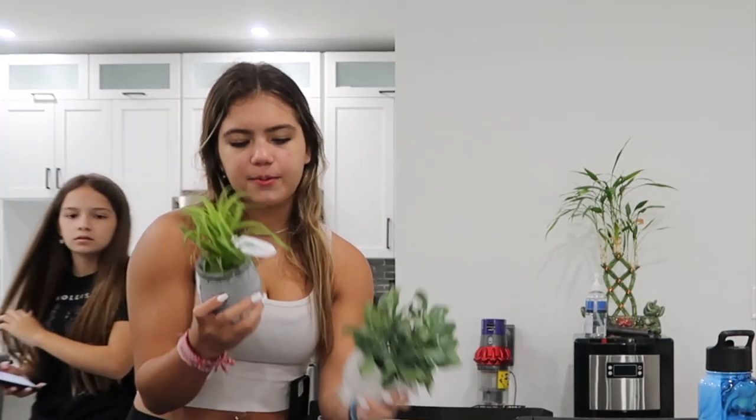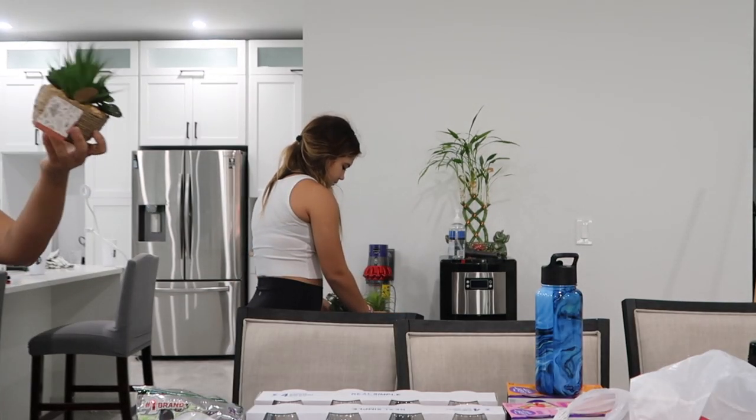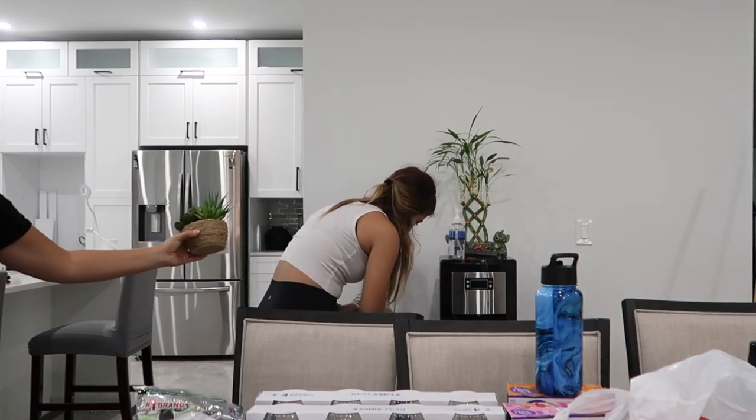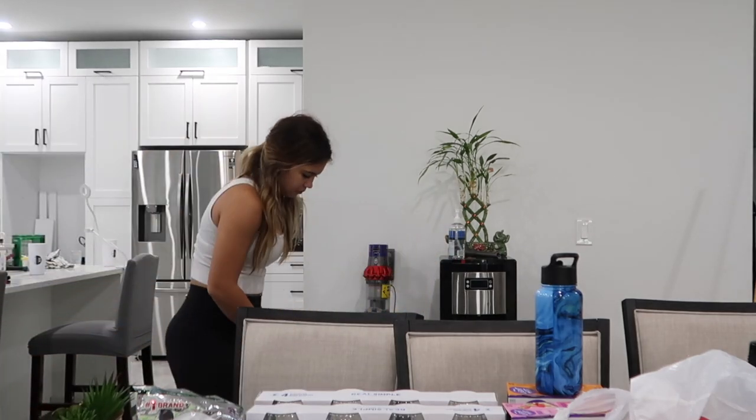Alyssa, where are you gonna put all of these plants? In my room. So I just got a bunch of little ones. Super cute. Oh, look, this one. This one was $7.99. Here. Alyssa, te le puede caer. Be careful. Toma. I got macaroons, salted caramel, and I'm gonna try them.